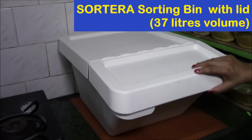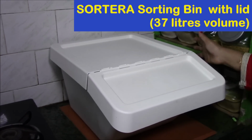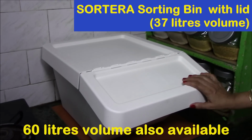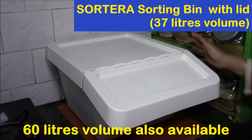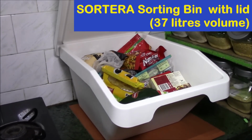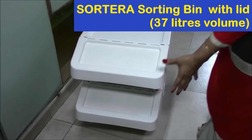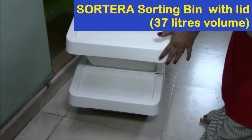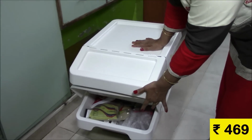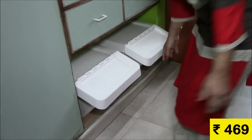This is a Sortera waste sorting bin with lid, suitable for sorting of waste like glass, metal, plastic, newspaper, etc. But I found the use of this particular basket or bin to keep my additional extra provisions which I don't find place to keep. So I've put something like this, and you don't have to open it fully. You can just lift it like this. So you can see I kept 2 bins here. The cost of each is 469. So you can just open like this. Even the bottom you can open just like this, even without lifting it. So I have just used it for provisions.